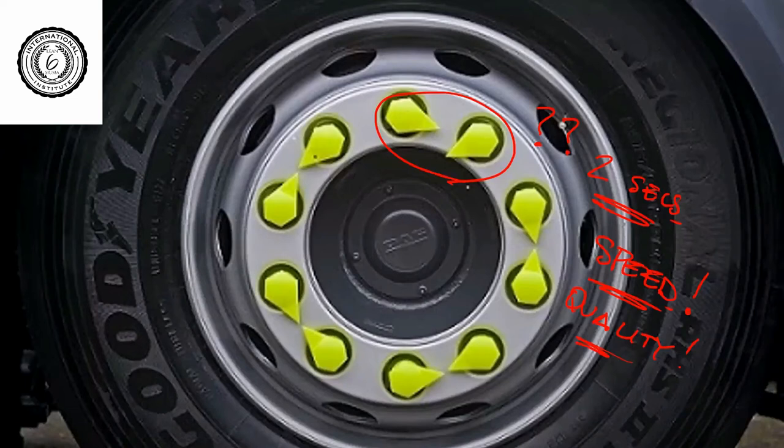You can put an operator into an area, and because it's so obvious to him what to do, training can be very quick. Training can be minimal with visual management. Because it's obvious. Everybody can see what's going on.